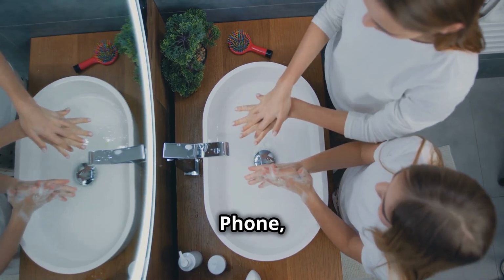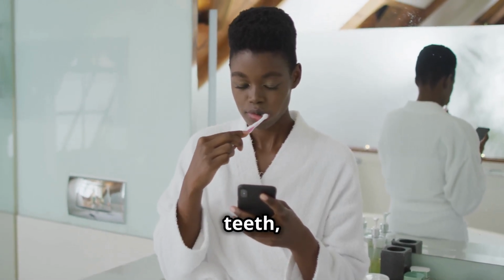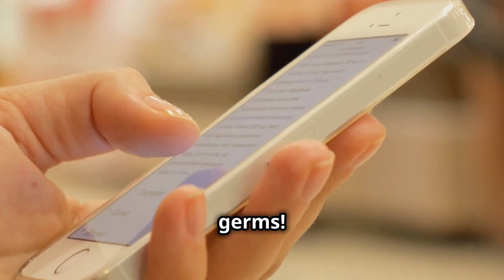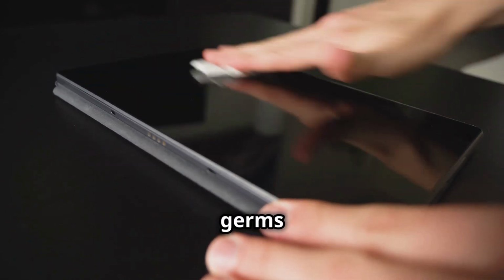Section 1. A clean phone, a healthier you. Remember, science fans, just like we wouldn't go days without washing our hands or brushing our teeth, we shouldn't neglect our phones either. They might be small, but they play a big role in our lives and in the spread of germs.